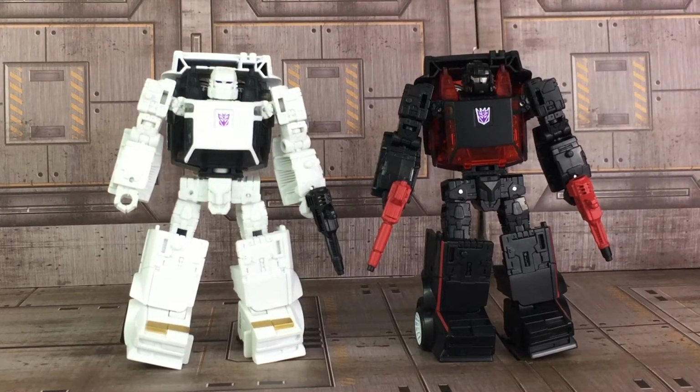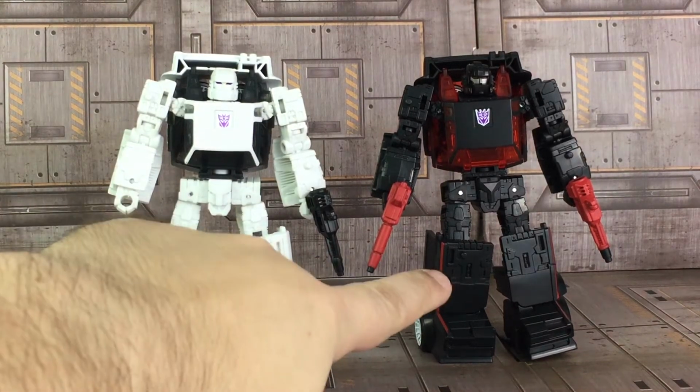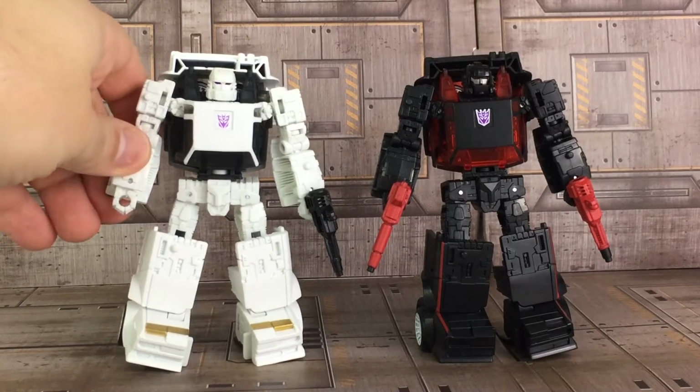There's a lot of fun details in this figure, especially in the legs. You should be able to see some of those sculpted details on the camera there. Maybe in the black, you can see it a little bit better. A lot of attention to detail there. The Decepticon logo is on both their chests.